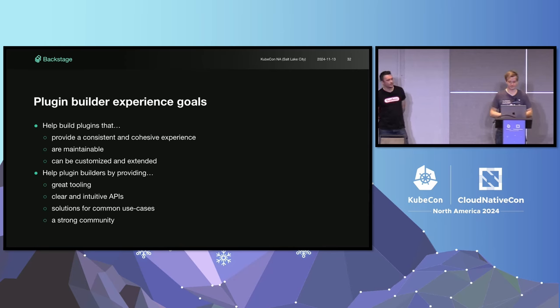more useful. Now, for builders that are looking to work on these plugins, we want to provide a great developer experience with our tooling and also clear and intuitive APIs. To help implement the actual functionality of the plugins, we're looking to provide libraries that help you solve common use cases in a portal. And really, as the foundation for all of this, a strong community around the Backstage project to help support and build things together.